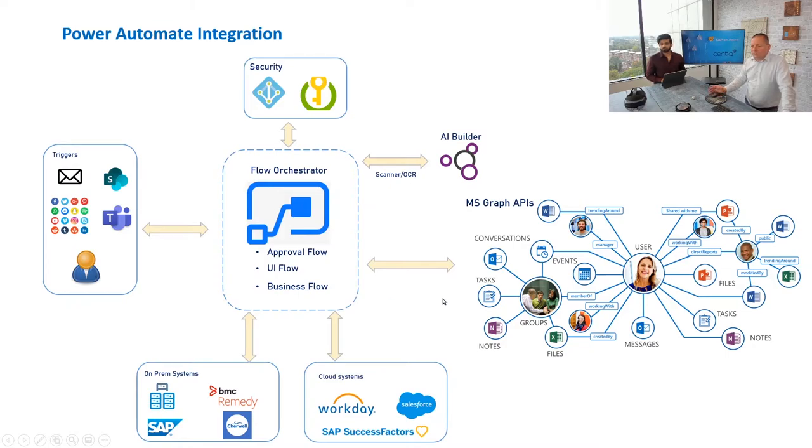So here's a reference architecture for one of our solutions so that our customers get a better idea. On the left, we have triggers which can either be automated. So for example, you have email or social media platforms and the name of the company comes up, then it gets triggered, or it can be manual. Then we have a Power Automate orchestrator to organize the different types of flows, such as UI flow for legacy apps and business flows for cloud apps.